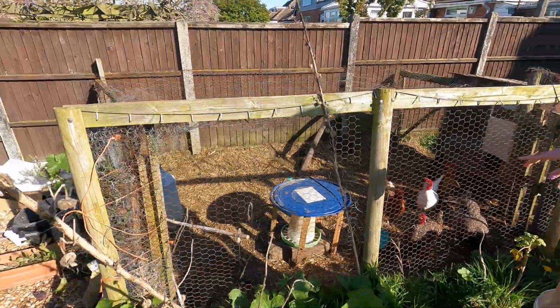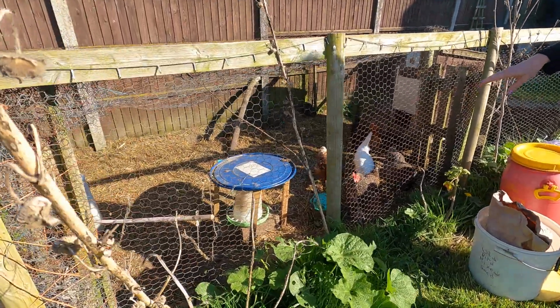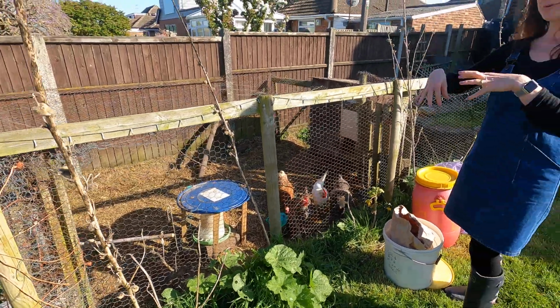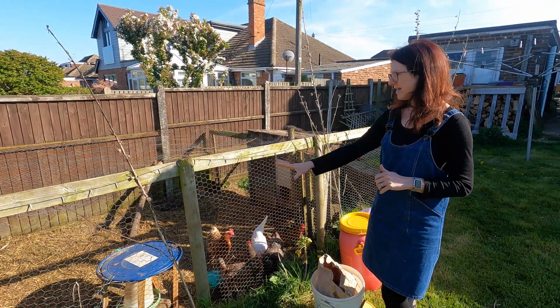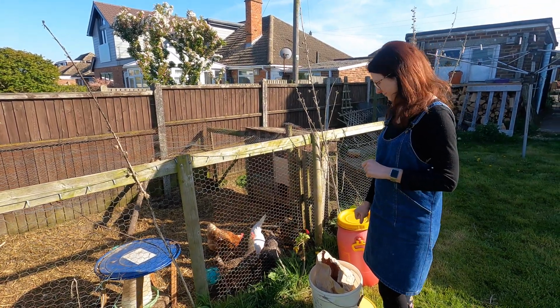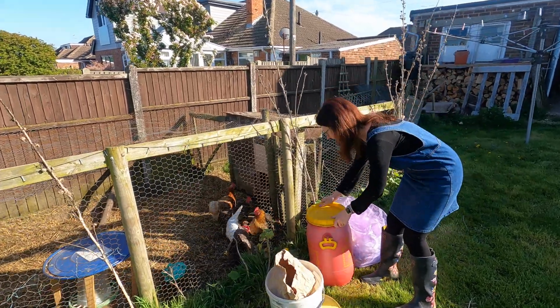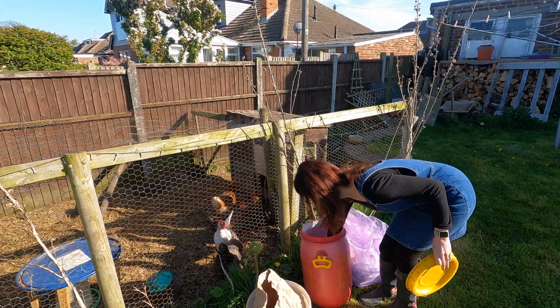And also we've got their feed there as well, their layers pellets. Now we've got a makeshift cover there, and the reason we do that is because when it rains it will go through the top and it'll make all their feed go really soggy, and that protects it. So we feed them primarily layers pellets, because it's the best formulation for them. So there's just these little pellets here.